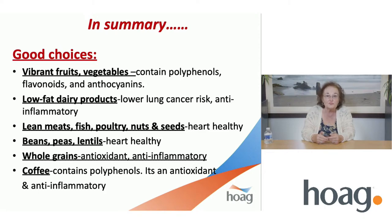Lean meats, fish, poultry, nuts, and seeds. It's good for your lungs and they're heart healthy. Beans, peas, and lentils, good for your lungs and heart healthy. And of course, your whole grains are great because they have antioxidant and anti-inflammatory properties, which helps reduce the risk of many diseases. Coffee actually contains polyphenols, and I think that was in one of the pictures there. Very little, you can see the coffee beans there, but it's an antioxidant too and anti-inflammatory.